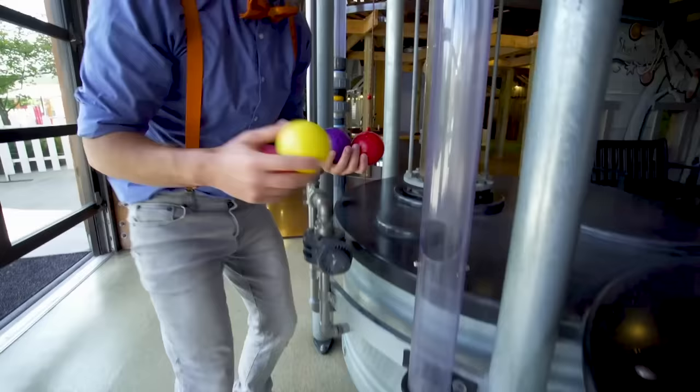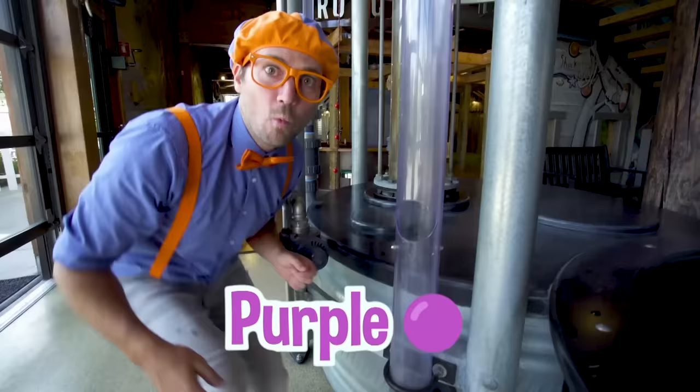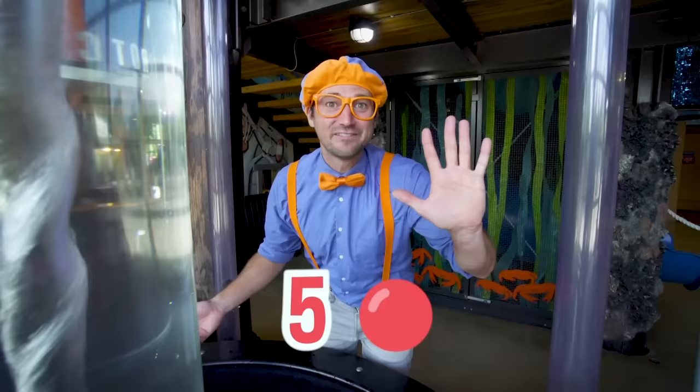Whoa. And this hole is where you put the balls. One yellow ball. One pink ball. One red ball. One purple ball. Whoa. Where did they go? I don't know. Check this out. Three, two, one. Whoa. Yeah. We did it. Wait a second. That was five balls. What?